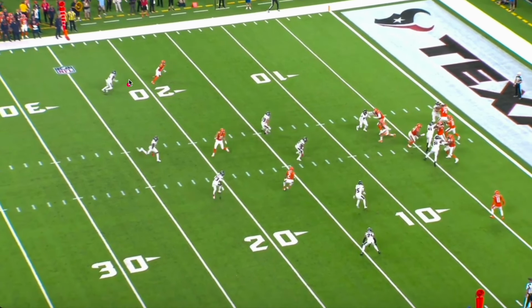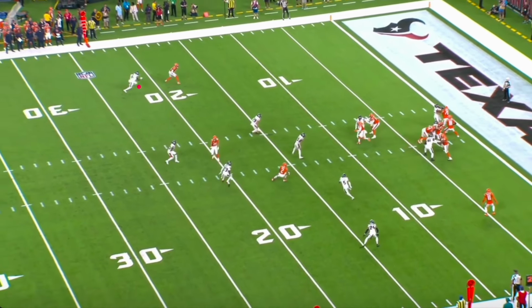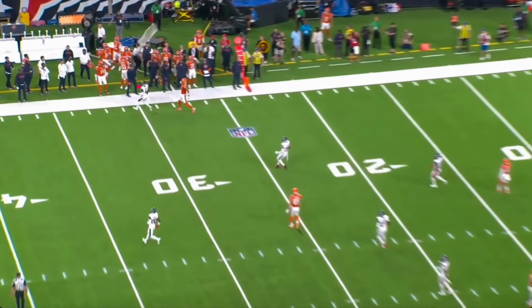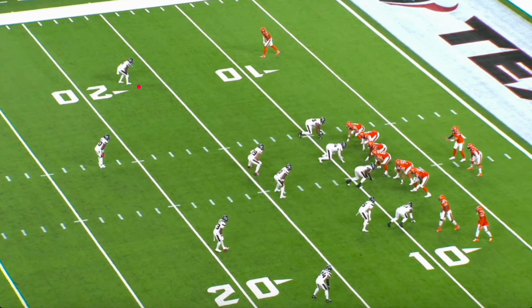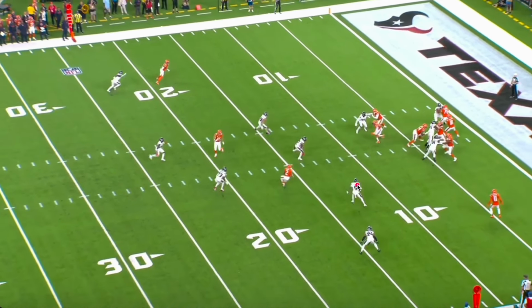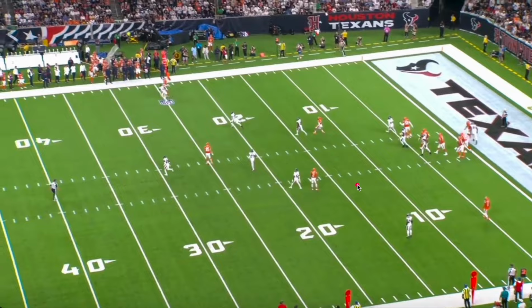He does have Rome Odunze, who was open on the curl route, but he was the backside read. And so Williams feels the pressure and just kind of floats this off. It's never going to be a completion. I really feel like Williams should be immediately seeing this hole in the middle of the defense. It's pretty clear to me that he is looking at him, that's his first read. Just fling it into the middle of the defense. Moore does a great job of finding the soft spot in the zone, and it just doesn't work because he doesn't get the ball.